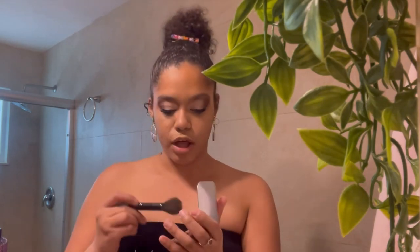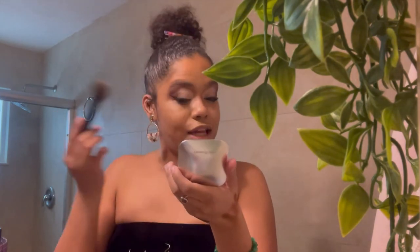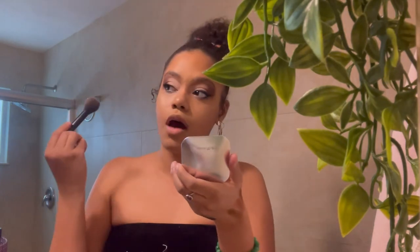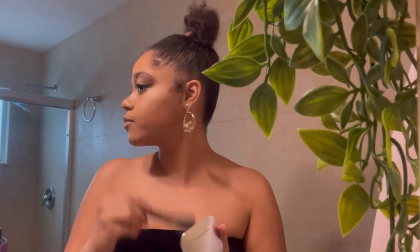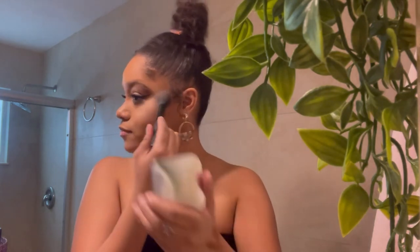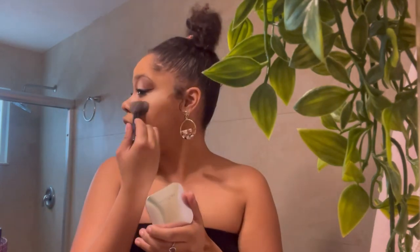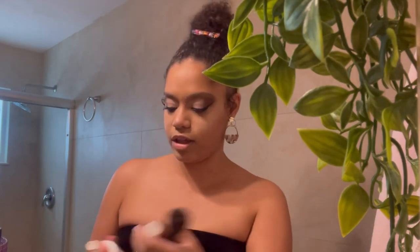I'm going to use this e.l.f. blush brush. Oh, I'm nervous. Okay. I don't have any highlighter on today either, so I'm nervous. Oh my gosh. Look how pretty that is. Look. Wow. That is a gorgeous highlight. I can't imagine when it's wet, so I'm gonna do it. I'm gonna take some of my Peach and Lily Glow Skin Veil.